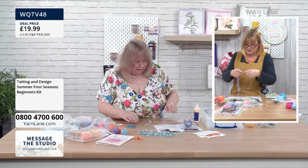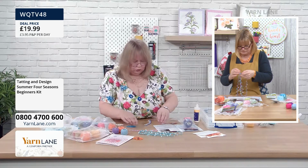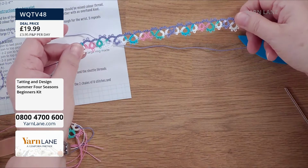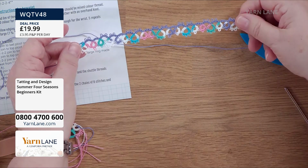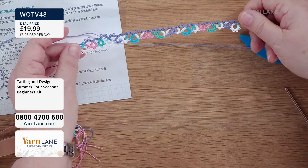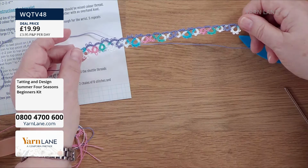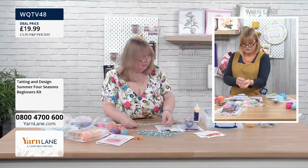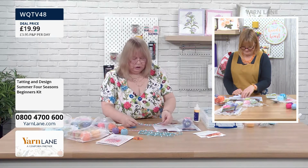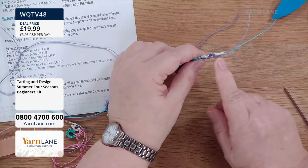So what are you going to show us next? Okay, so once you've done your edging, there's your edging. I've done 1, 2, 3, 4, 5, 6 repeats for my bracelet that fits me. Does it fit you all right there? It fits me lovely. So 6 repeats, and you end up with the large ring here.